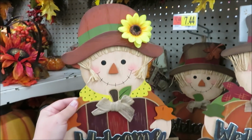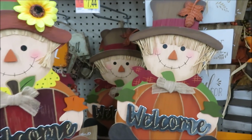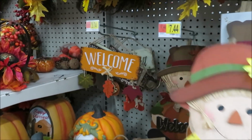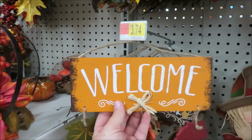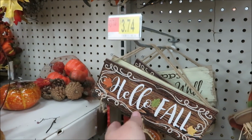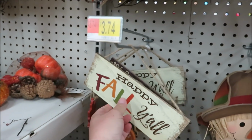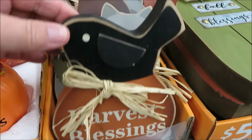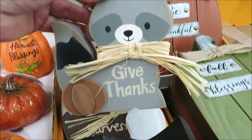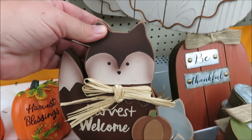Next to those for $7.44, they do have some adorable scarecrows. These definitely remind me of something we've seen at places like Big Lots. A few more smaller signs for $3.74 in 3 different color schemes. And for $3.44, a few small tabletop signs in the crow, raccoon, and fox.